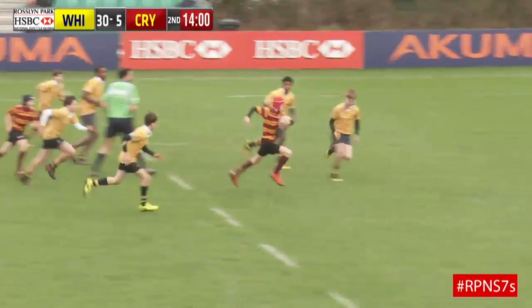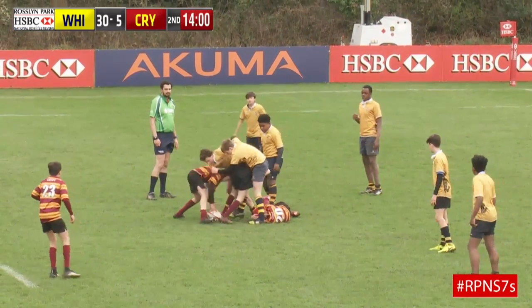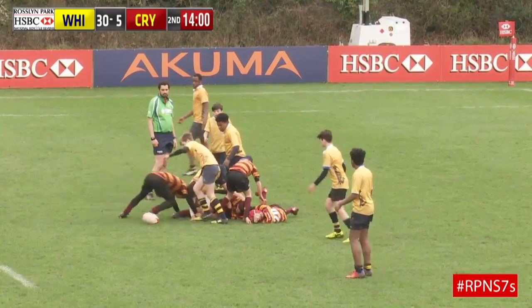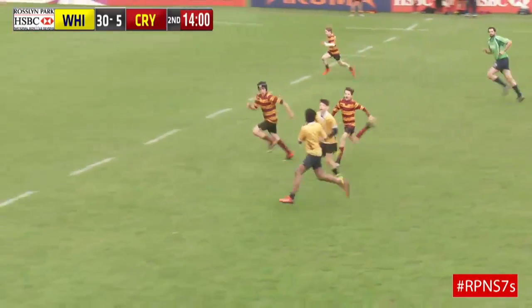Gosh, diving passes. You don't see many of them these days. Reminds me of the good old days of Rupert Moon for Wales at the Scarlets with the diving passes like that. Everyone knows that there is a silent auction. But it's been turned over.